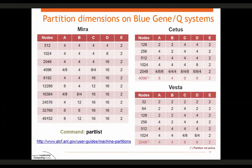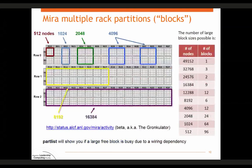I'll note that Cetus and Vesta have a higher I/O node density, and so we support smaller partitions on Cetus and Vesta. The smallest one available on Cetus is 128 nodes with a dimensionality of 2 by 2 by 4 by 4 by 2. And the largest possible partition is 4096, which is generally not active, but is 8 by 4 by 8 by 8 by 2. And then on Vesta, the smallest possible partition is 32 nodes with a dimensionality of 2 by 2 by 2 by 2 by 2, or a single node card.